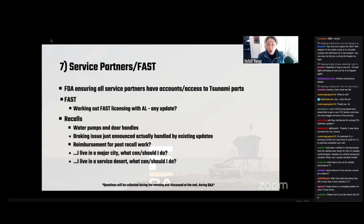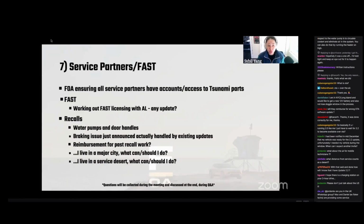If you are on a software version that's prior to 2.0, your software has to be updated in person, but still don't go and get it updated yet until this negotiation is completed.